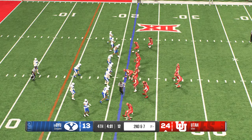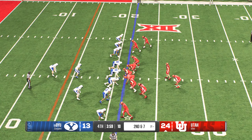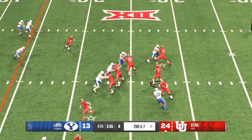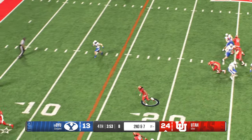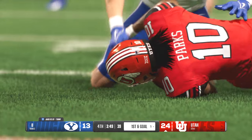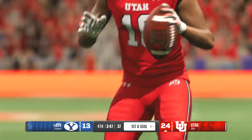Defense cannot get off the field. The long drive continues. Quarterback looking to throw it on second down. Makes the grab. It's Parks. They bring him down at the 5. Solid gain, though, in the completion.